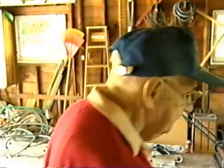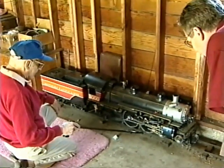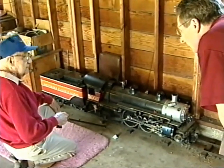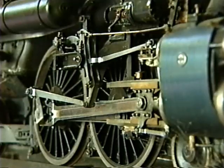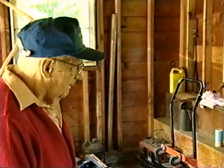442. Meaning? 442. That was an Atlantic type. A live steam working model, 1-inch scale. He ran it in his backyard. We didn't have many of those up here.